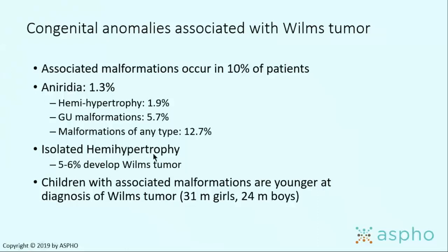Aniridia, isolated hemihypertrophy, are things to remember as associated with the development of Wilms tumor.